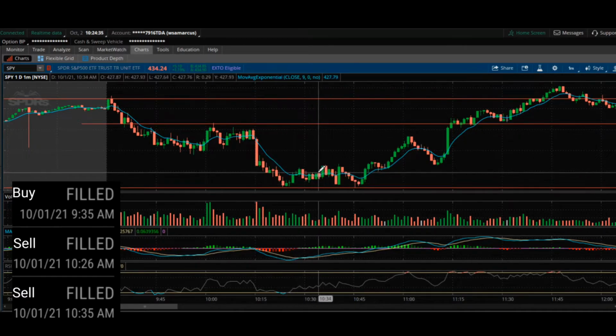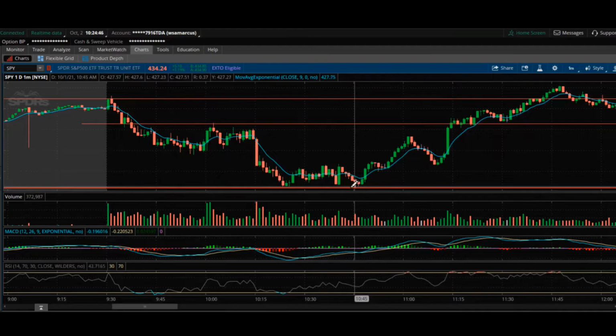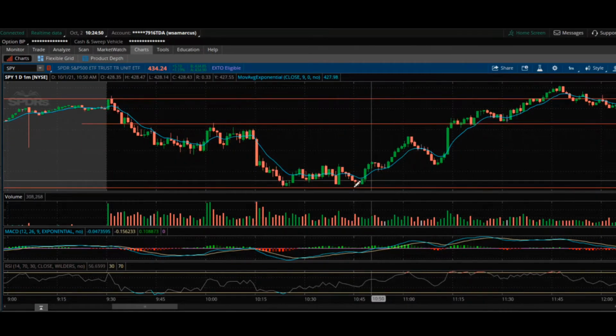started to go a little sideways. I saw this green candle. I'm like, you know what? Let me just sell my whole position. So I definitely got out of my whole position over here once we started to show some type of strength. It did pull back down, retest that 427 later on, and then monster bounce after that, crazy.